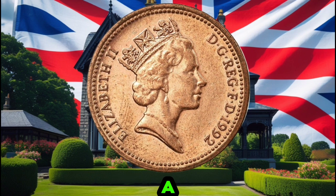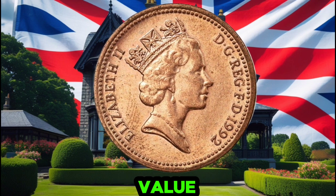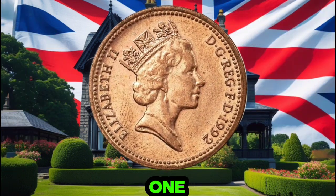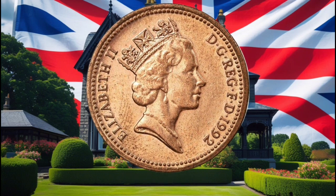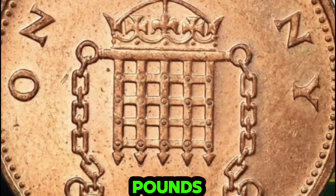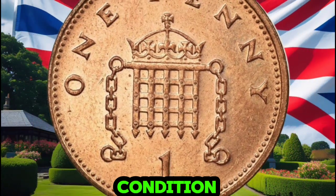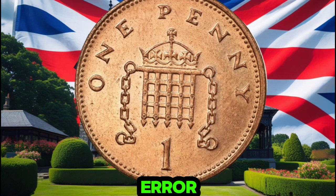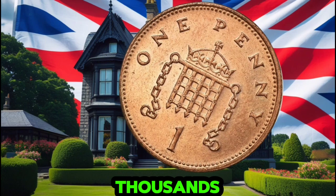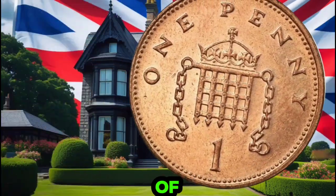And while this does set a precedent for the high potential value of a rare penny, the reality is that most 1992 one pennies are worth far less. Most 1992 one pennies without the error can be valued anywhere from a few cents to a couple of pounds, depending on their condition. But if you find one with the double die error or another minting mistake, you could potentially be holding on to something worth thousands or even tens of thousands of dollars.